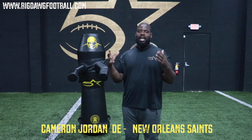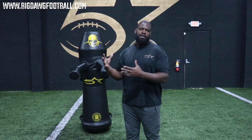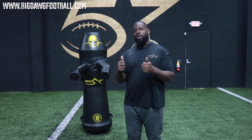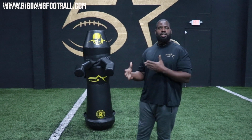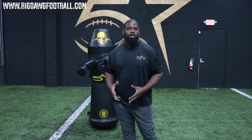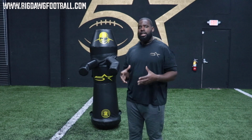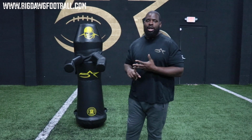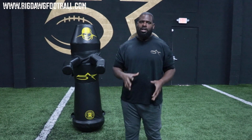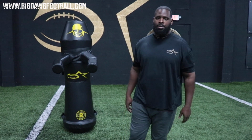Cameron Jordan is a fantastic pass rusher. I had a chance to meet him at Von Miller's Pass Rush Summit. He's a great guy, has a lot to share, has a lot of skill, and I had a chance to see him break down what he likes to do when he's rushing the passer. But watching him in action is fantastic. This guy is fast, strong, has great skill, plays with great leverage and great hands. He knows what he is doing. You understand what I'm saying, Big Dog?